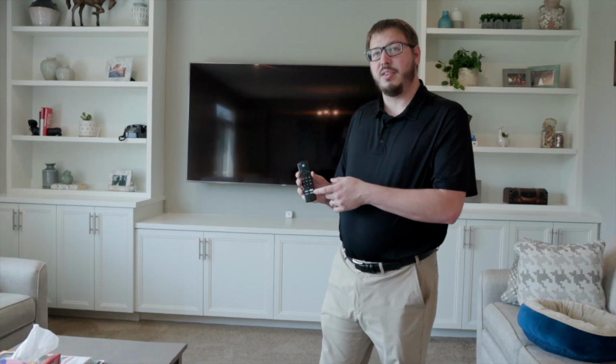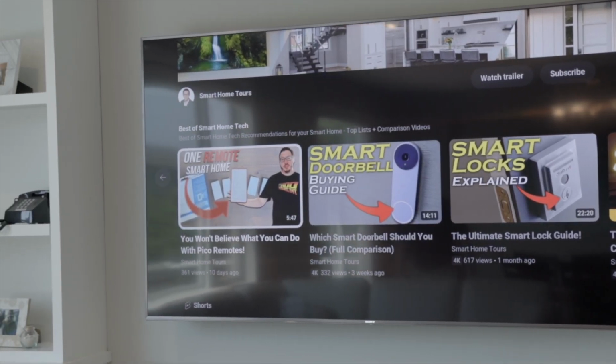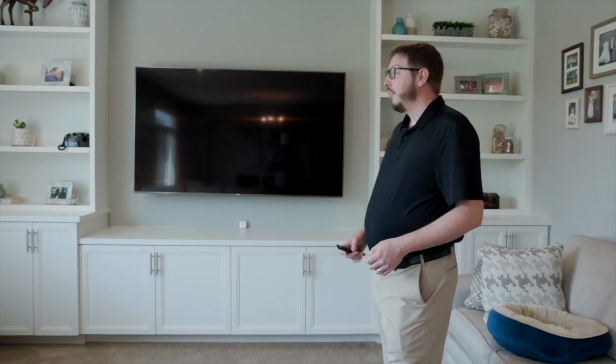Now, of course, our TV is smart, but we did add the Fire TV here. And that way we can watch Apple TV as well, because that wasn't something that the TV could do natively. And that way we can watch Ted Lasso, which is a great show.